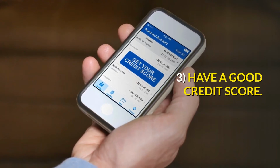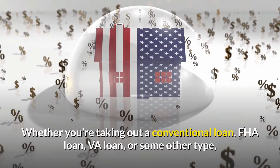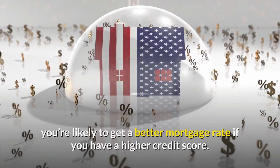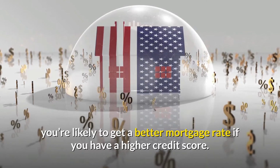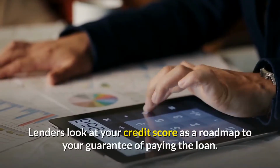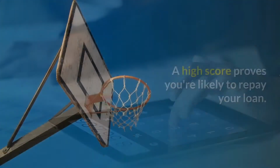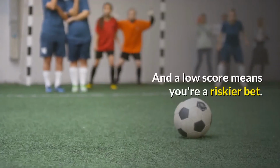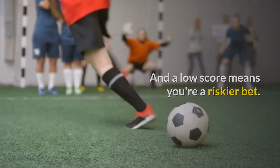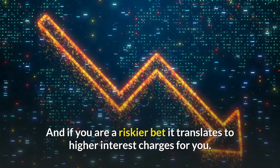3. Have a good credit score. Whether you're taking out a conventional loan, FHA loan, VA loan, or some other type, you're likely to get a better mortgage rate if you have a higher credit score. Lenders look at your credit score as a roadmap to your guarantee of paying the loan. A high score proves you're likely to repay your loan. And a low score means you're a riskier bet. And if you are a riskier bet, it translates to higher interest charges for you.